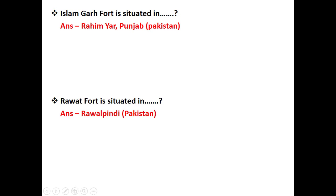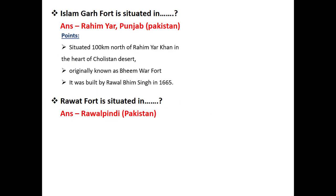Next MCQ. Islamgarh Fort is situated in Rahim Yar Khan, Punjab, Pakistan, and its important point: situated 100 km north of Rahim Yar Khan in the heart of the Cholistan desert. Originally known as Bhimwar Fort, it was built by Rawal Bhim Singh in 1665.